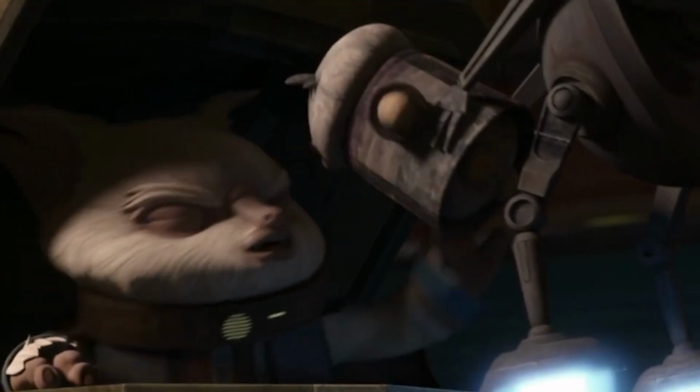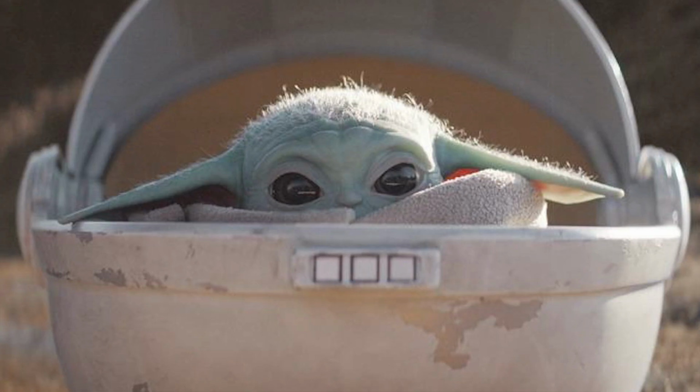We see Cad Bane put this kid in some sort of pod. This reminds me of Grogu's pod from The Mandalorian, but obviously it's a lot bigger.